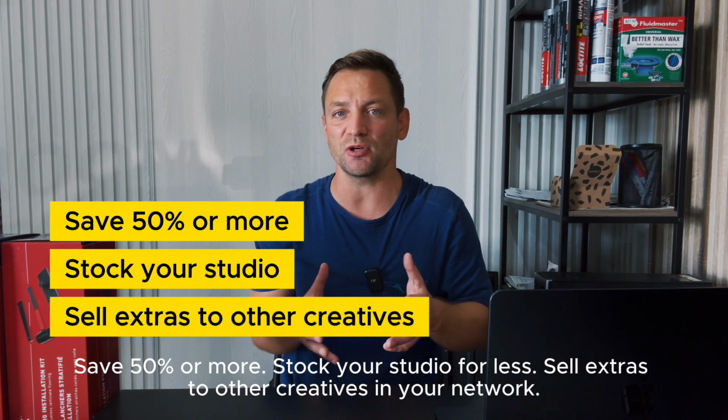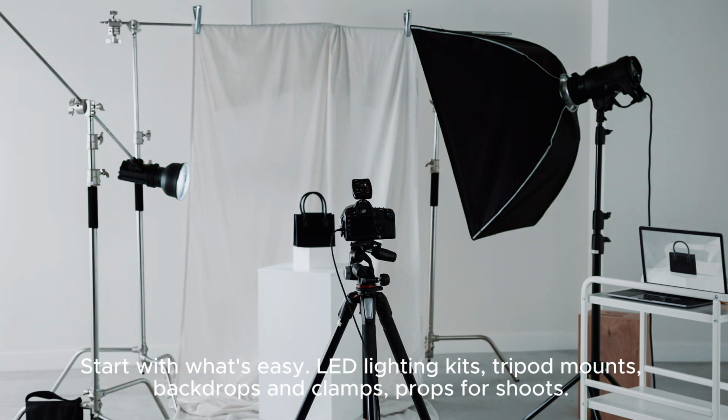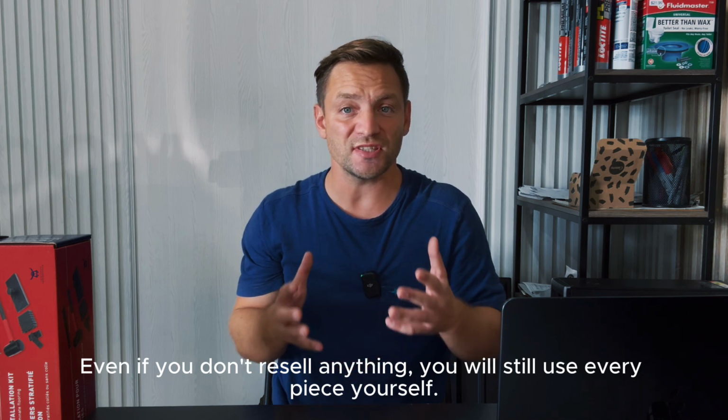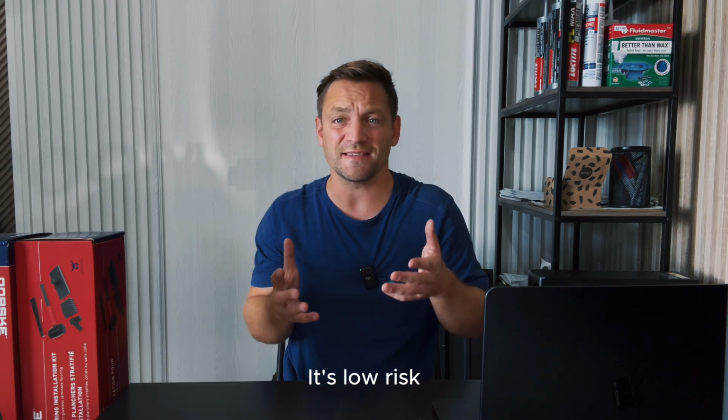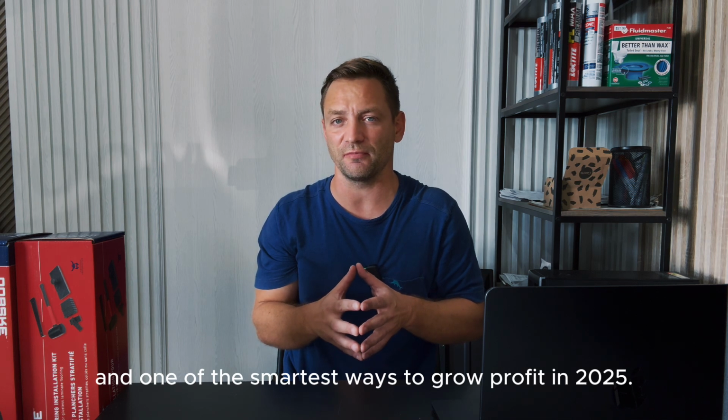Sell extras to other creatives in your network. Start with what's easy: LED lighting kits, tripod mounts, backdrops and clamps, props for shoots. Even if you don't resell anything, you still use every piece yourself. It's low risk and one of the smartest ways to grow profit in 2025.